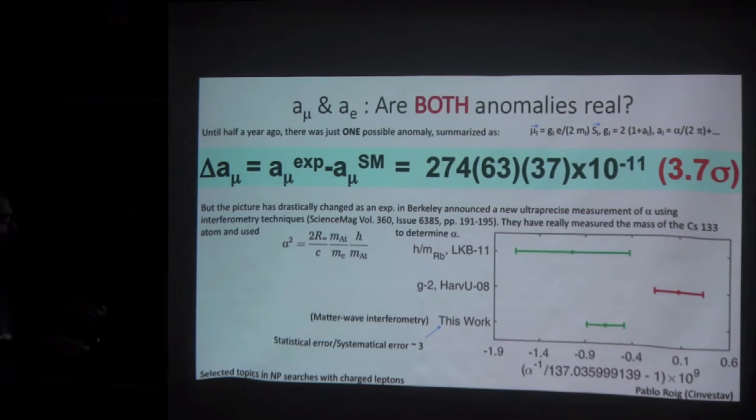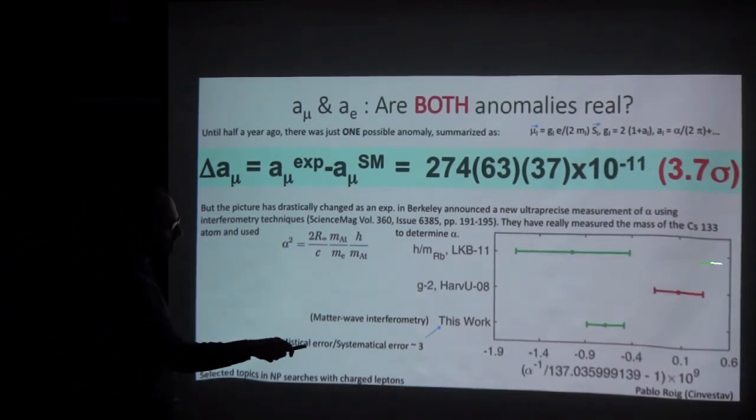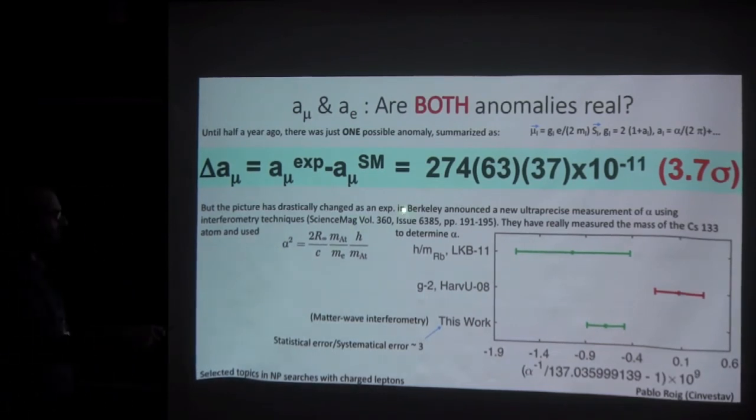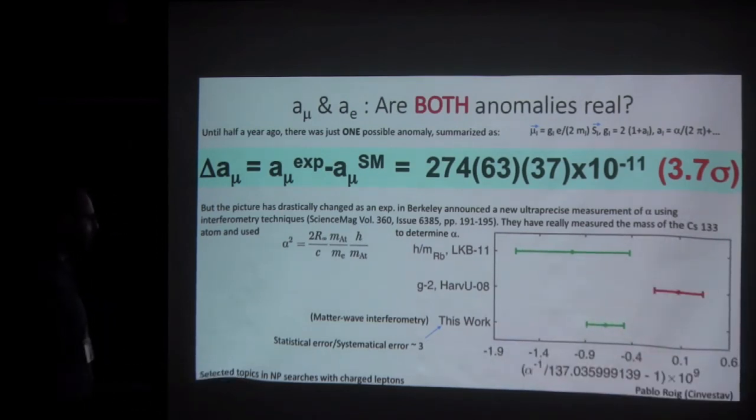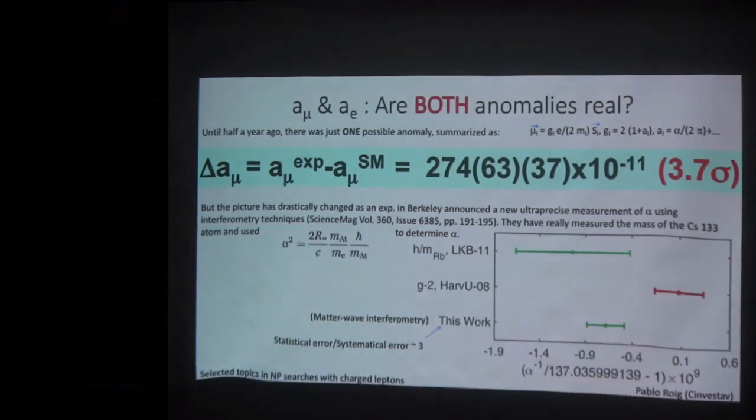Let me show you what the impact of this new measurement is. This was a previous very good measurement using rubidium atoms. You see what the error there is. Here we are measuring alpha, here and here. Here we are measuring the gyromagnetic factor directly, and this was previously the most precise value. Now the situation has changed because of this new measurement, and this is the result of it. Let me emphasize that this is statistically dominated, so they can accumulate more data and reduce the error. So it's going to be even more important in the future.